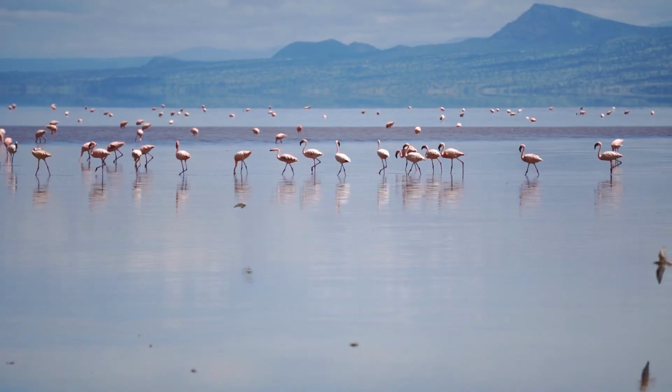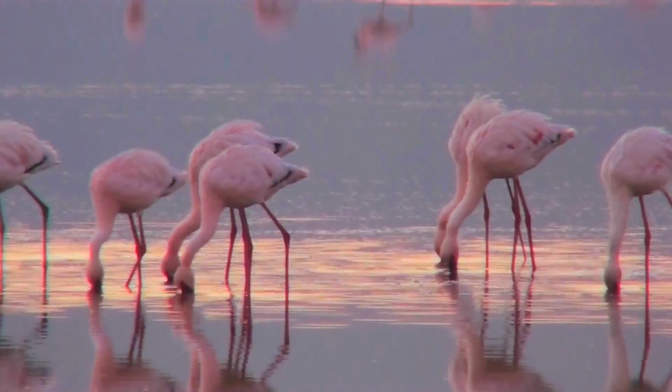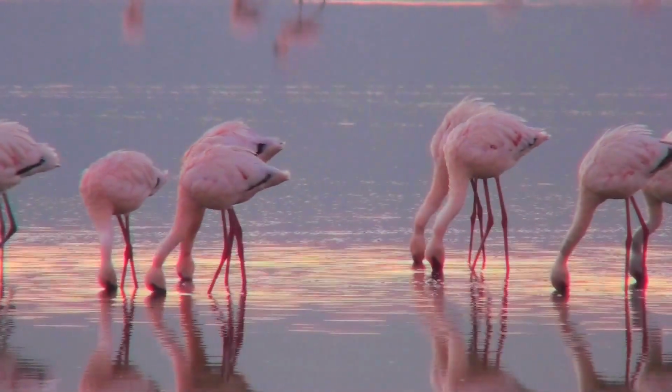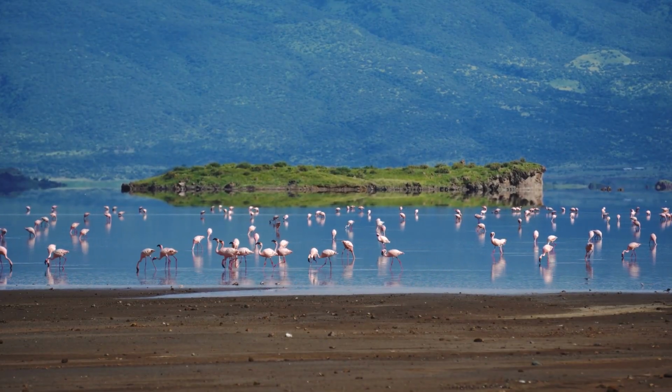Few animals can survive here, but flamingos do. In fact, Lake Natron is their most important breeding ground in East Africa. Why visit? It's one of the most surreal landscapes on the planet.